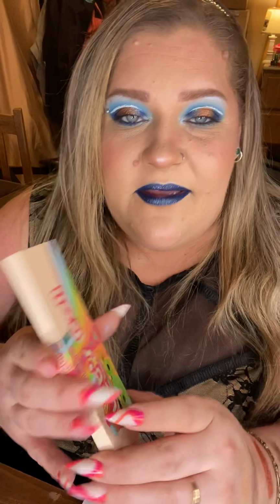Standard Colourpop formula, always good, always just kind of easy to work with. I am super stoked about this. I love this. Definitely happy to have it in the collection.